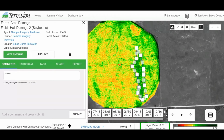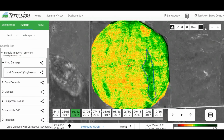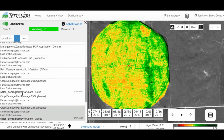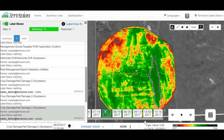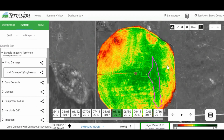You can keep watching. So this label that you've made here will automatically be watching. So if I X this out and clear, this label will still be here. And to get back into the label catalog, I click this button here. And now if I go to watching, I can find my label right here. If I click on it, any of the notes that I made will be brought up there. If I just keep it watching as it is, it will stay there as I change through the dates, so you can track and watch how it's performing as the season progresses and keep making notes week to week.